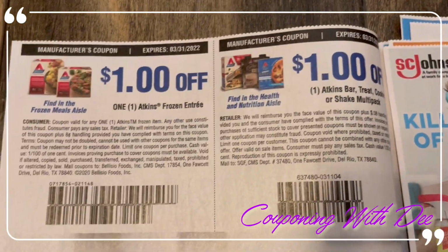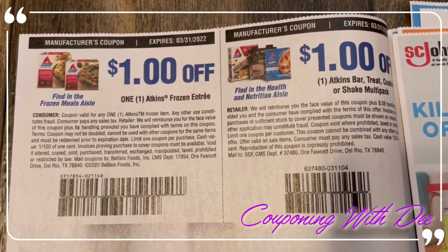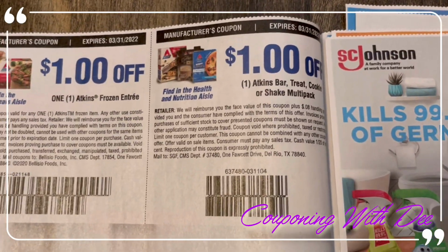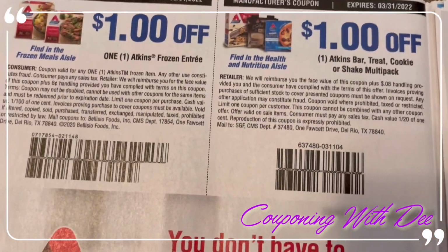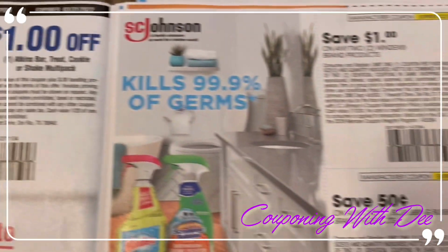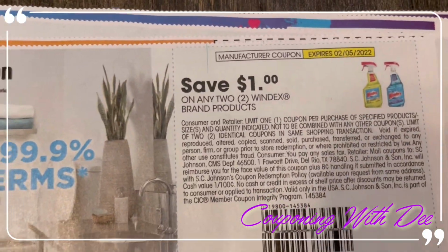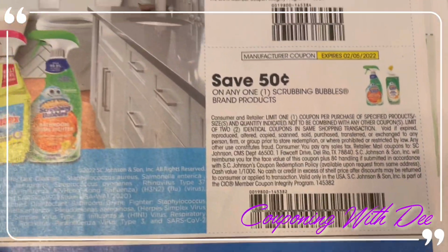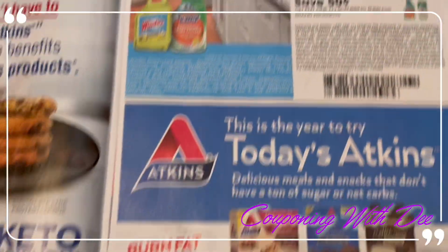We have Atkins coupons, $1 off one product for frozen entree and $1 off one bar, treats, cookies, or shake multi-packs. Over here we have Windex coupons, $1 off 2. We have Scrubbing Bubbles, 50 cents off one. It's been a while since I've seen those.